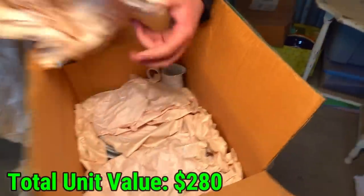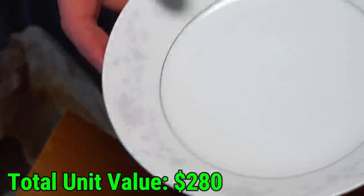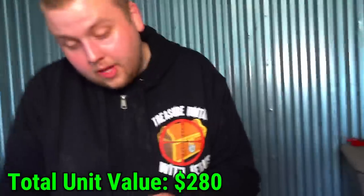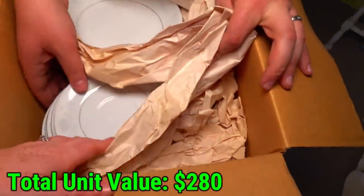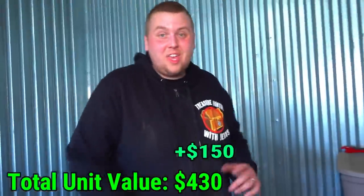Let's get some of this paper out the way. Is this the whole set? It looks like it. Oh yeah, look at that. This is gonna be a whole set of the same pattern. This China pearl, fine China, made in China. Can you say China enough times on one plate? So it looks like there's an entire, look right here. Saucers. I mean, you have tons of saucers, cups, plates. You got definitely an entire set there. I bet you that is not cheap.